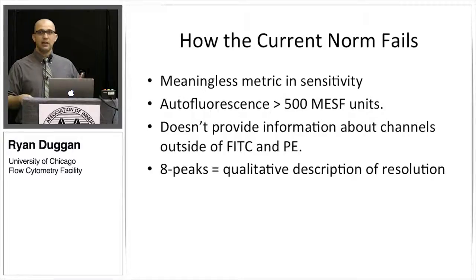The other thing is that these beads are not really available outside of a very limited set, like FITC and PE. So because an instrument has good FITC and PE sensitivity, does that necessarily mean that it's good for Alexa 700 or some of the brilliant violet dyes? No, we can't really make that jump.